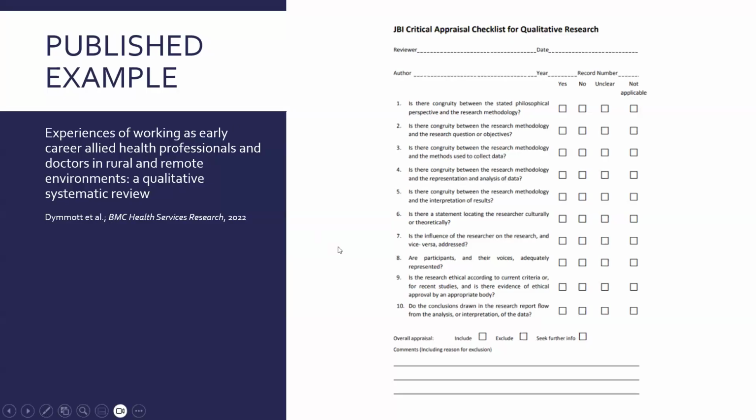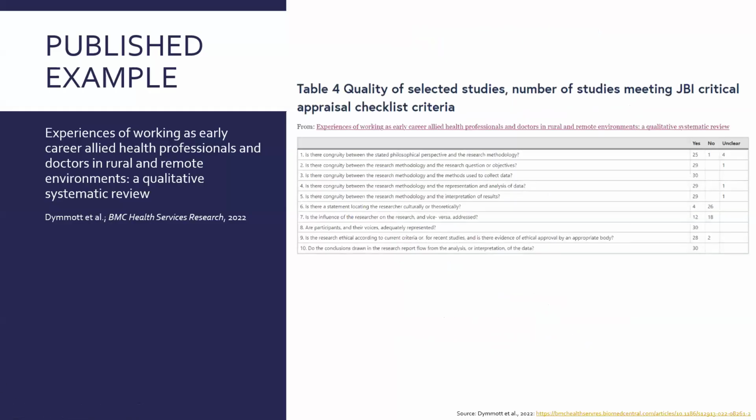And again, depending on the study type that you're looking at, that's the checklist you will use. So if you're doing randomized control trials, you're going to use a list that looks at RCTs. If you're doing a more qualitative study, then you're going to look for checklists that are better for that. On the handout, there are links to some of those, but there are many more available out there, depending on what you're doing.